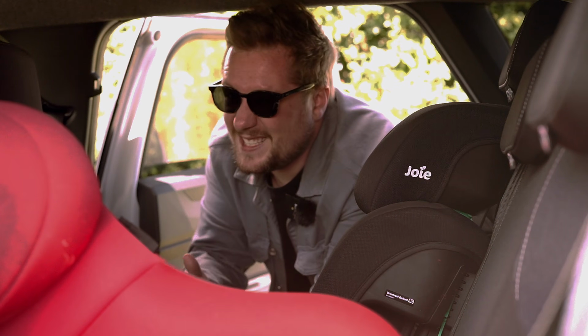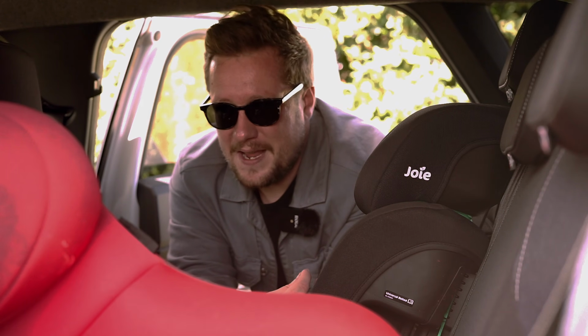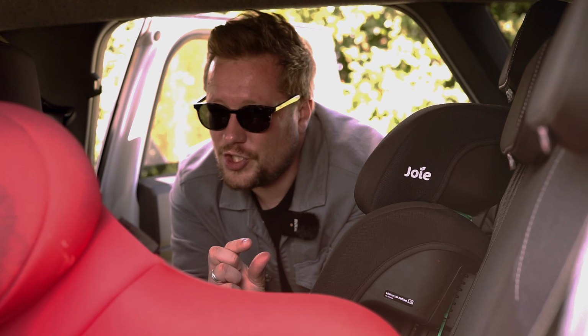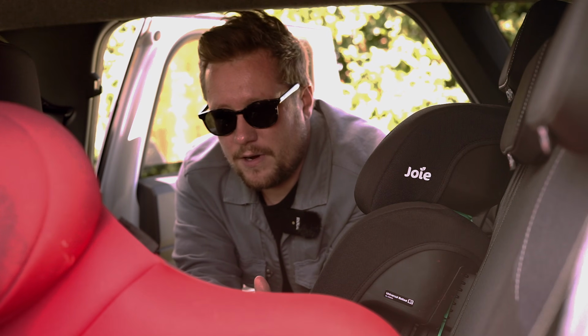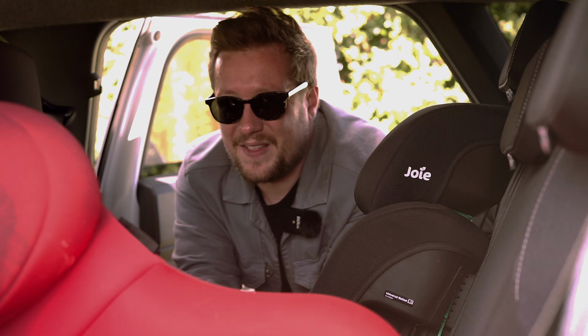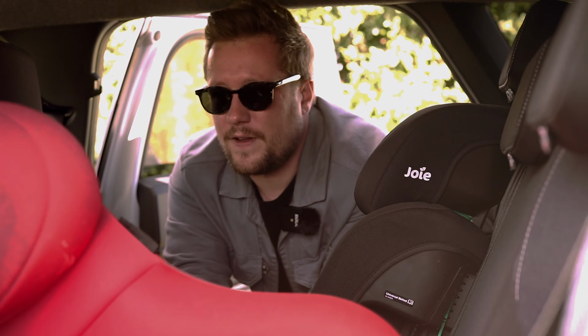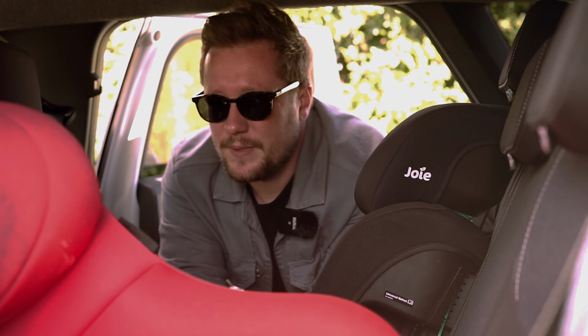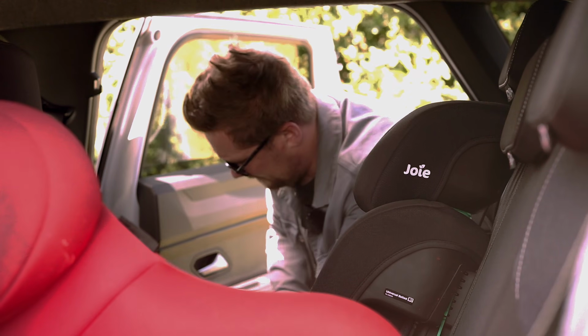But it's a good back end area, it's a good size, and it takes fully grown adults well. So it's just a shame that it's just not that tiny bit longer in total in the car, because then this back area would be that much bigger, and then I could give it total flying colours. It's still a very capable and very family friendly car. It's just a little bit snug for ISOFIX 360 spin seats.